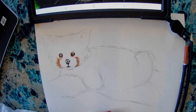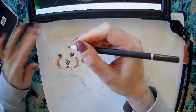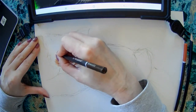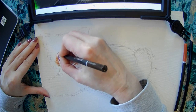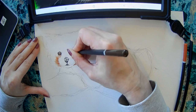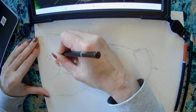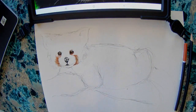Now I've done that, I think his eye needs a darker brown in it, because his eyes are matching his fur colour, which actually from the picture they're not. So I'm just going to go over with a darker brown. I think that looks a little bit better. That's better. Looks more realistic.